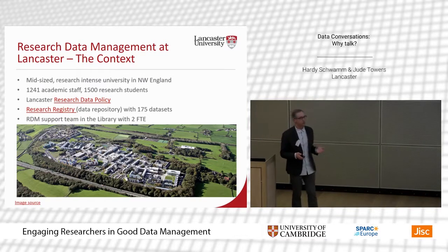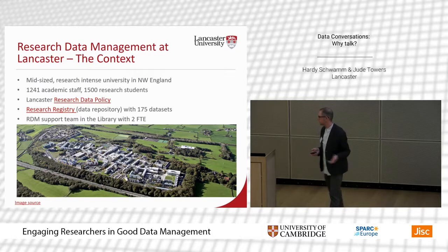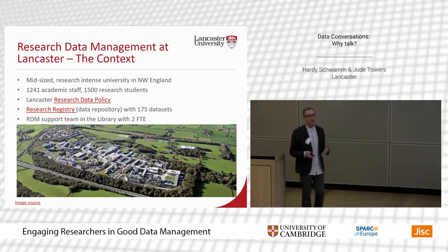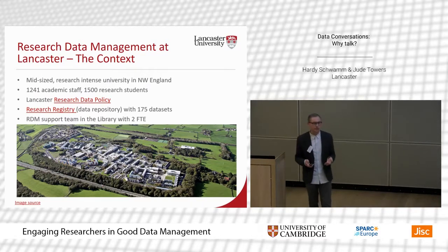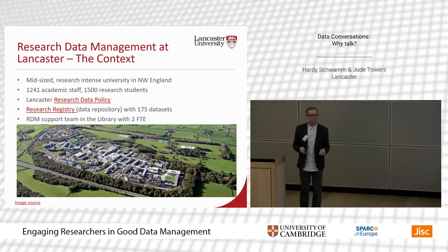We also have what we call the research registry, which is our data repository, now with 190 data sets since I've written these slides. And the support team in our university is about two full-time equivalents. So that's myself and then bits and pieces of other colleagues. So not that many if you consider our audience.